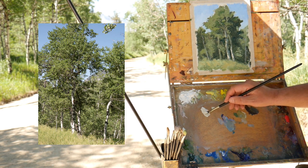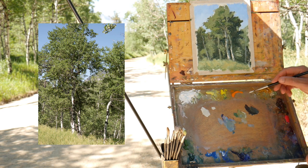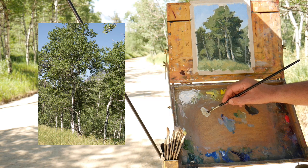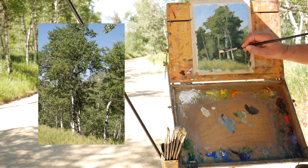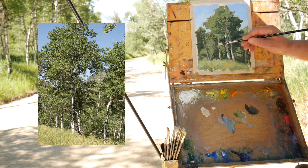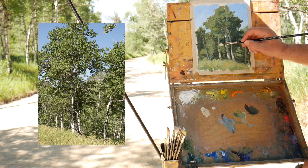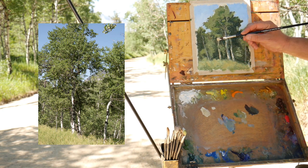See, I'm going to have to adjust my umbrella soon. I have an umbrella on my palette and painting to keep me from painting too dark. I have a tendency to; some guys are really good at painting in direct sunlight. I do that, I just end up painting too dark. One of my many weaknesses.